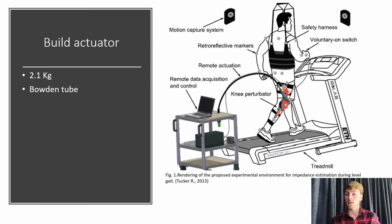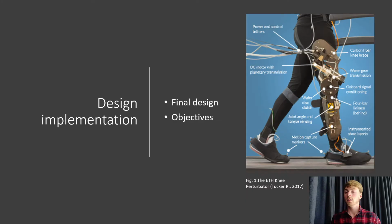Next up is the design implementation, and this part is based on the article of 2017. The final design: one big design change is made, and that is that the motor is now not connected to an external mount, but instead it's directly mounted to the exoskeleton with a gear reduction. Also, to save weight, the brace is made out of carbon fiber. Before, it was made out of aluminium and plastic. Apart from these changes, nothing mechanically has been changed.